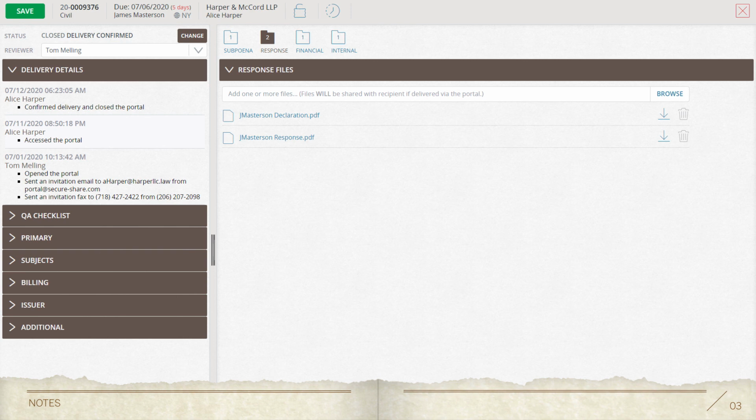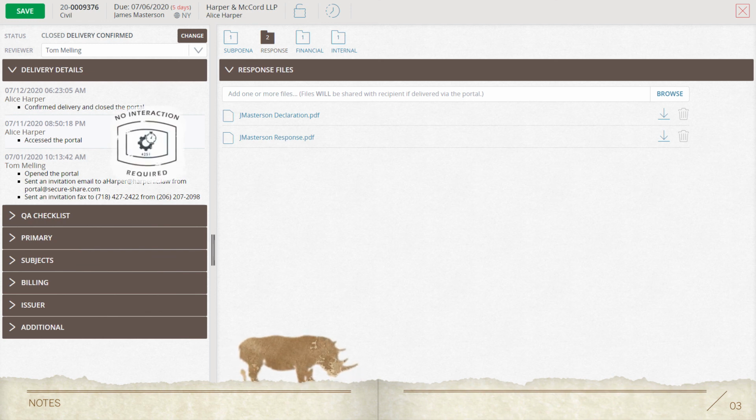And one last note here. Secure Share works as a standalone delivery method, meaning that a large bank, for example, might already have a homegrown tracking system, but they might still be using an inefficient delivery process. They can keep that system and still integrate with Safari to get the benefits of Secure Share.